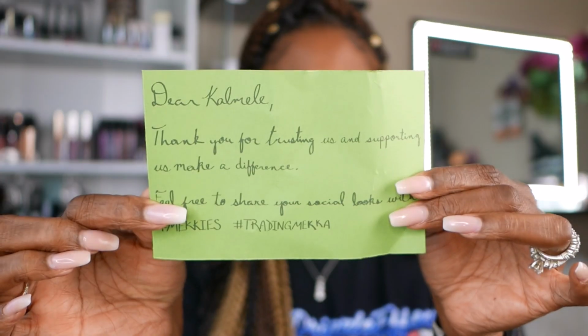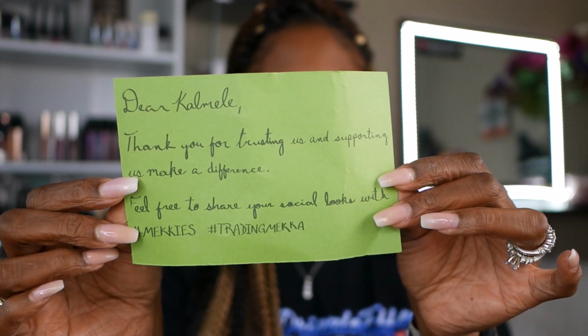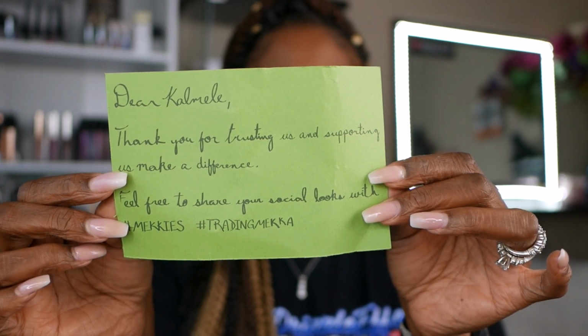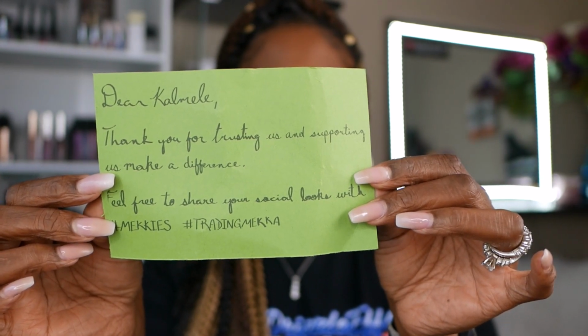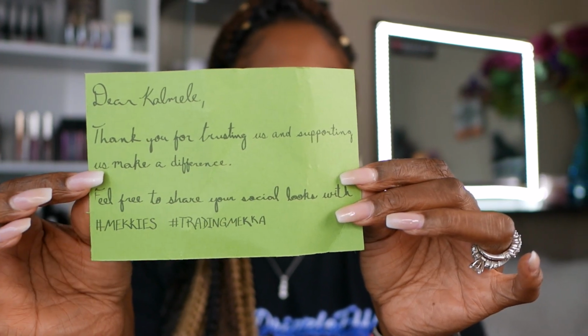And also, what was really cool when I got my package from Trading Mecca, they actually send you a little personalized card. Do you see that? Thank you for trusting us and supporting us to make a difference. Feel free to share your looks on social media, blah, blah, blah. Anyway, but that was so cute. I thought, wow, that is really, really cool.